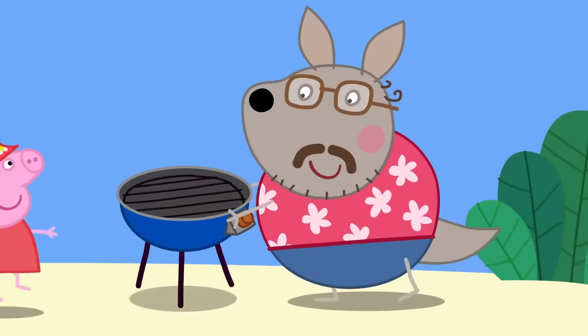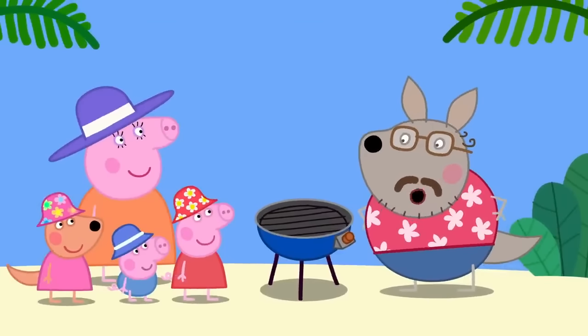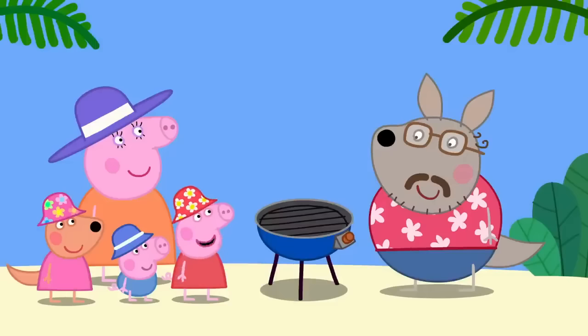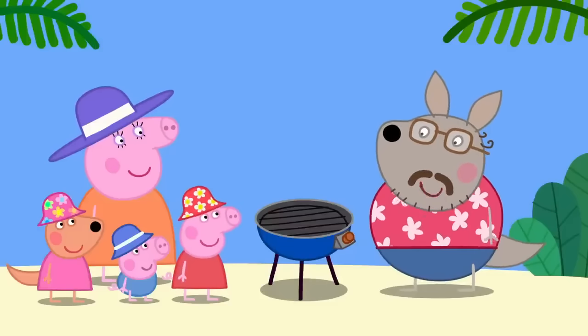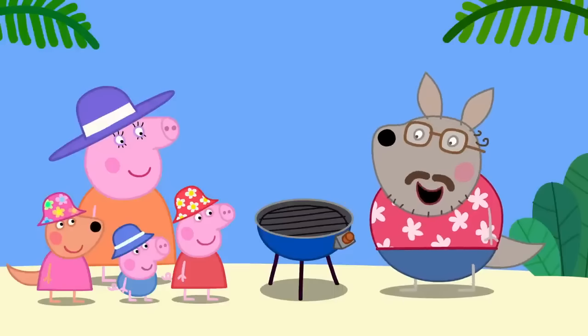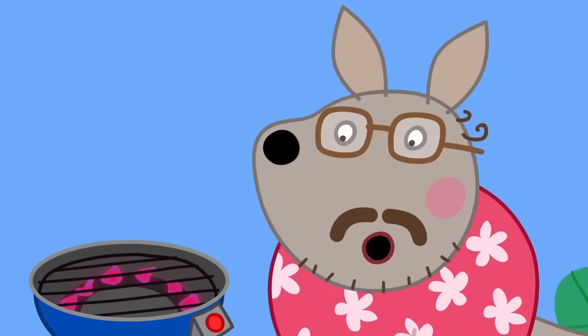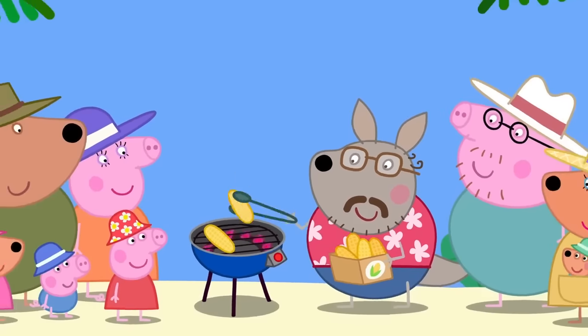Mr. Wallaby is here. Hello, Mr. Wallaby. Well, blow me down if it isn't our friends from far away. Happy Christmas. Happy Christmas, Peppa. What are you doing? I'm getting the Barbie fired up and ready to cook Christmas lunch. Ooh. We're going to have corn on the cob. Hooray! Everyone likes corn on the cob.